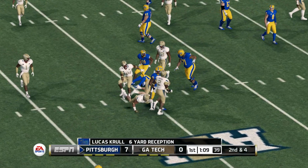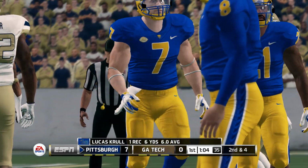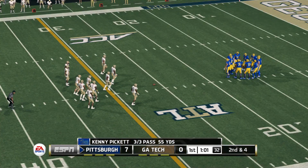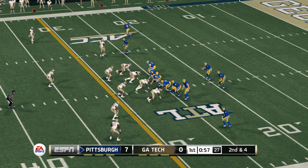Got his man. Oh, what a hit. That'll make it second and four. They're about 4 yards away here on second down. Pittsburgh up 7 points.